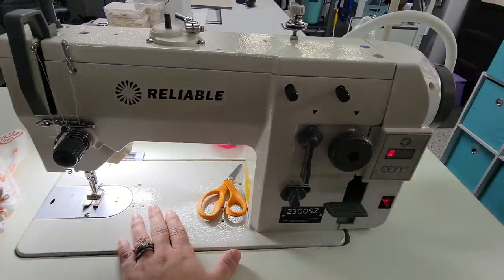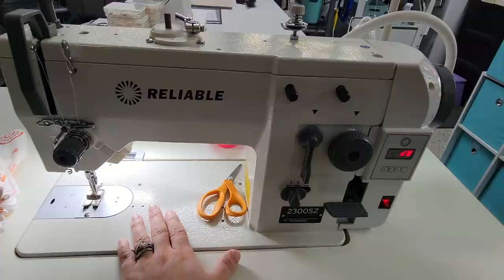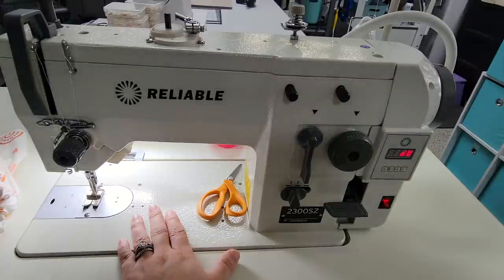I love it so much. It's made my world so much easier running a small business with me being the only one that sews. So I wanted to give you a close-up of how I switch it over very quickly from straight stitch to zigzag stitch and then back to straight stitch. It takes literally half a second.